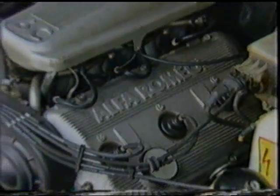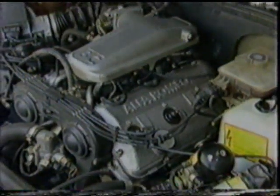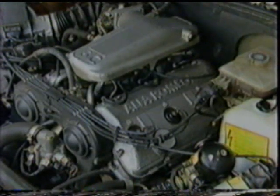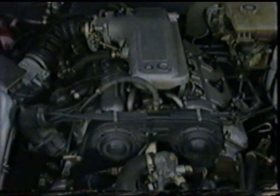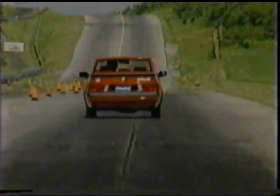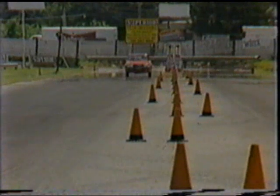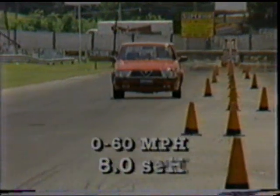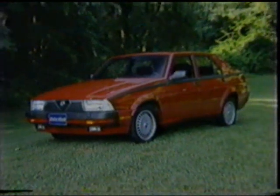And that high performance starts here with a 3-liter version of the Alfa's already potent overhead cam V6. Horsepower is 183 versus 154 for the 2.5-liter that powers other Milanos. Torque is rated at 181 pound-feet. The high-revving V6 makes the Milano 3.0 the best-sounding 4-door on the street today, and one of the faster ones. Despite a bit of shudder from the limited slip rear end on launch, our Milano zipped through the quarter mile in 15.9 seconds at 88 miles per hour and went from 0 to 60 in a brief 8 seconds.